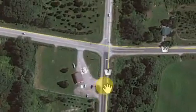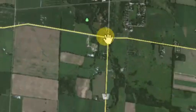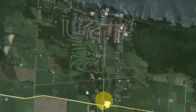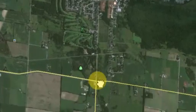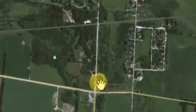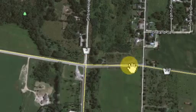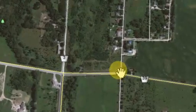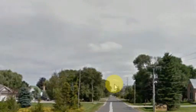So we got to the 20th Side Road. 89 will take you right to the lake, but you want to hang a right because you need to get to Guilford Road, alright? So you hang a right at the 20th and 89, here's Guilford Road. Okay, so now we're at the 20th and Guilford Road.